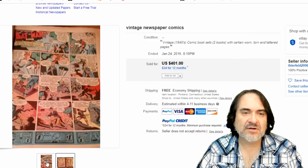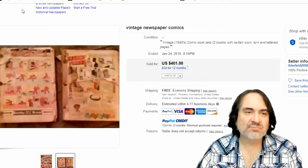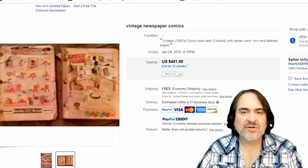Batman, you can see right off the top, $401, even in the condition you can see. Would have been nice to see some better pictures and some more examples of pages. But either way, I'm sure they probably asked for them. Don't see anything on the inside, but still, $401.